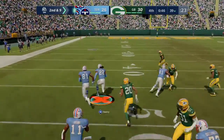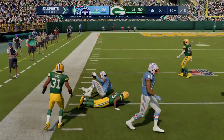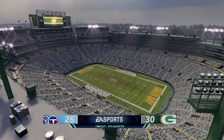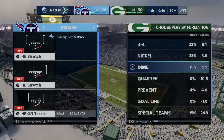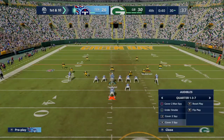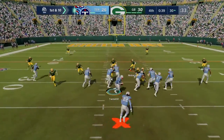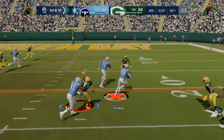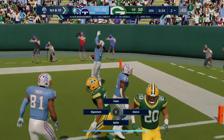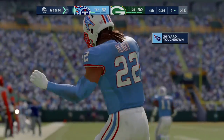Henry will get it. He's been busy today. And shoving his way inside the 35. And he will take this all the way down to the Packers' 30. Now Tennessee going to use the second of their timeouts as they'll stop it with 40 seconds remaining in this fourth quarter. So the big play has them all the way down to the 30 now for first and 10. Henry. He takes it across for the touchdown, and they've taken the lead late in the final minute of the fourth.